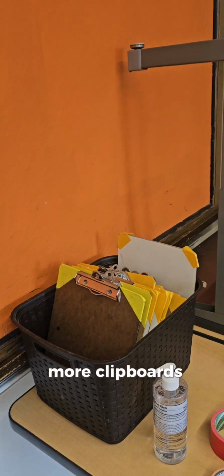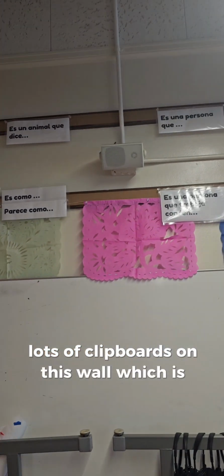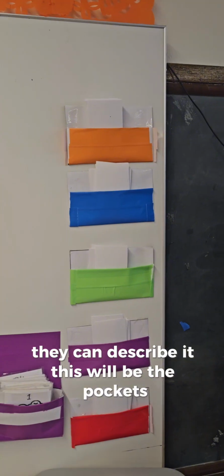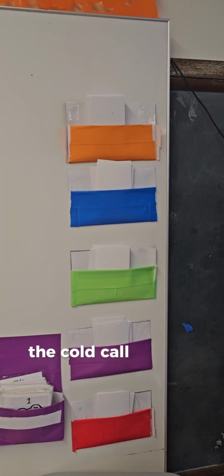More clipboards, lots of clipboards. On this wall, which is the front, we have some circumlocution sentences so that when students don't know a word in Spanish, they can describe it. These will be the pockets where the call cards will live, the cold call cards.